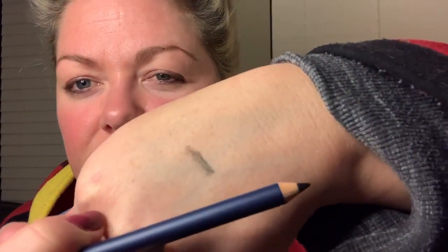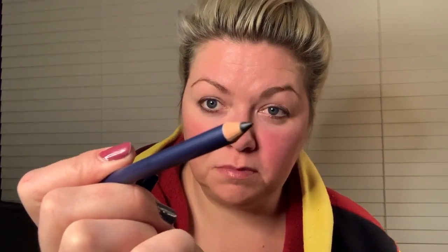The pencil looks blue. That's blue. That's what I'm seeing. Maybe we just have bad lighting here, but get some smudging, smudgy love. It's amazing. I do perfect makeup on camera. Ew. That was perfect.